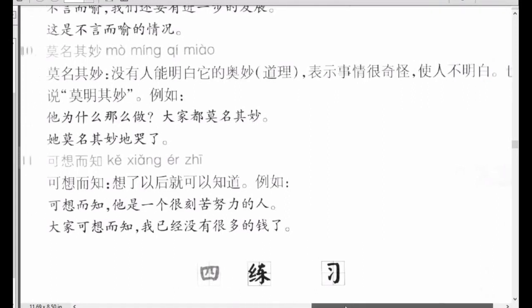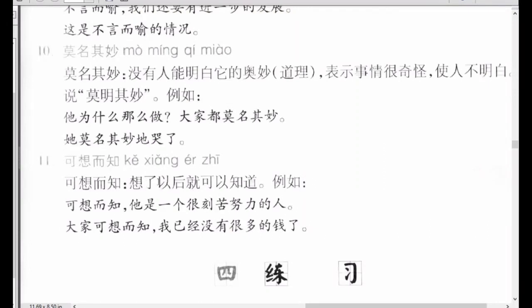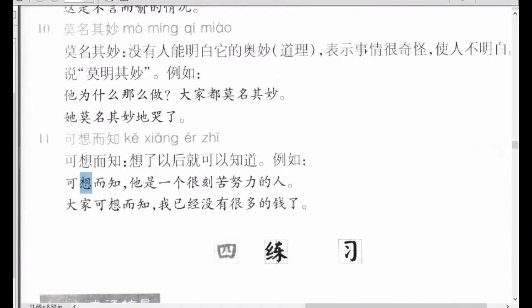Next one, 可想而知. 想了以后就可以知道. So if you think about it, you will understand. That's what it means. 例如, 可想而知，他是一个很刻苦努力的人. Very good. 可想而知, again this turns into a second tone, easier to say. 他是一个很刻苦努力的人, a very hardworking person.